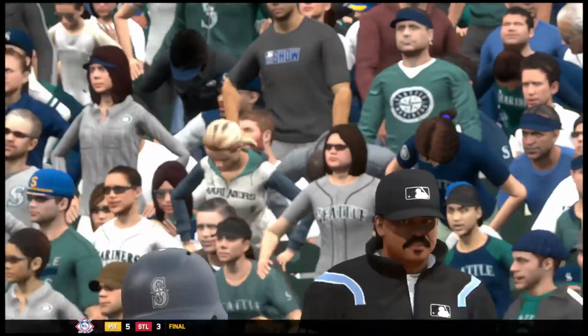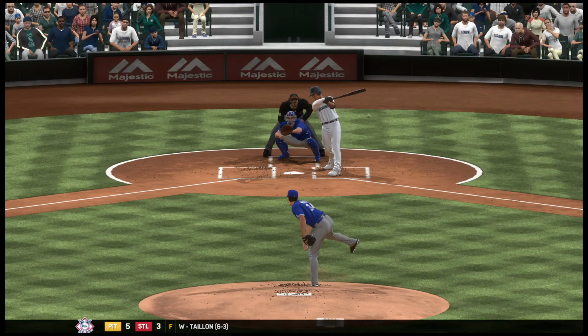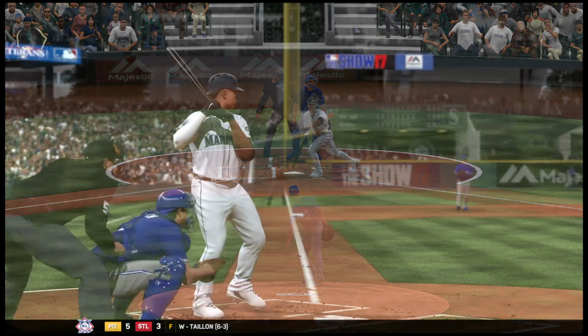Well, he went up there with the game plan looking for one specific pitch, and he got it. He hit it hard. When the guy hits the ball that hard, you know he was looking for it.